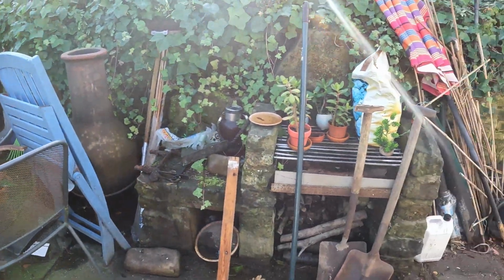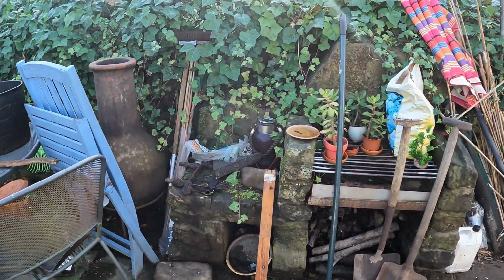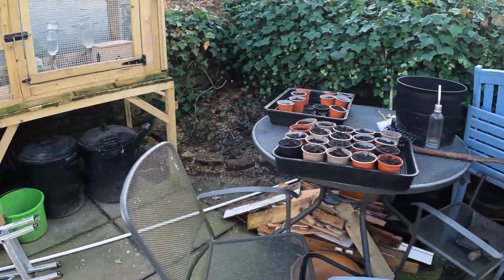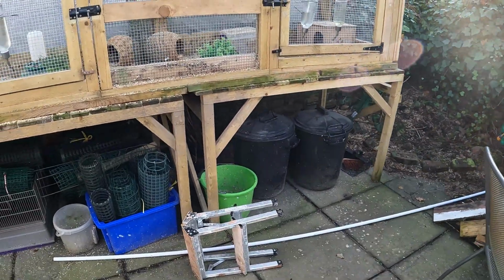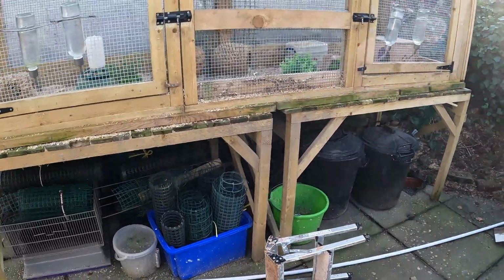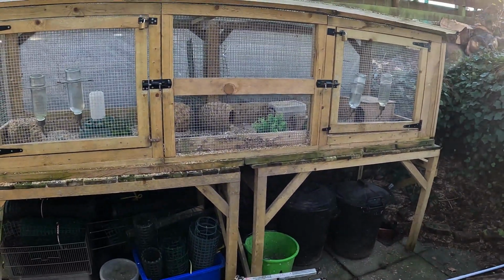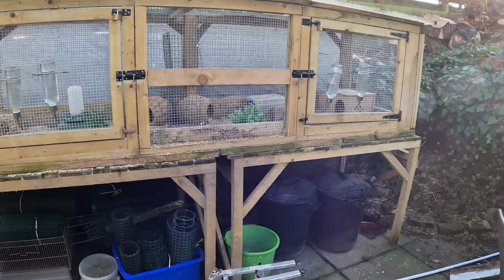There's a little barbecue there and a chimney. So yeah, we can make this really nice, and it gets the sun. Oh, as you can see, we're still sort of mid-morning at the moment, and we do get the sun. I'm trying to not point you into the sun. So it's nice, it's nice.